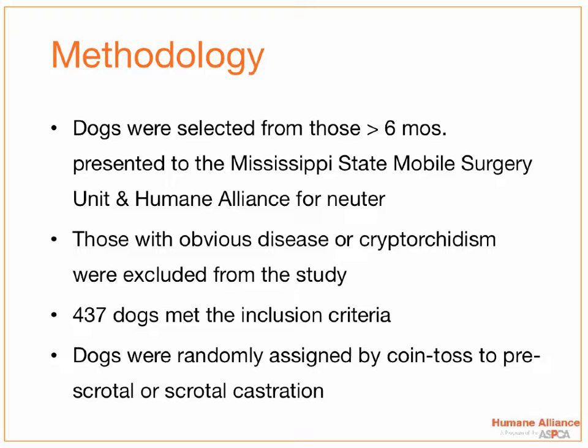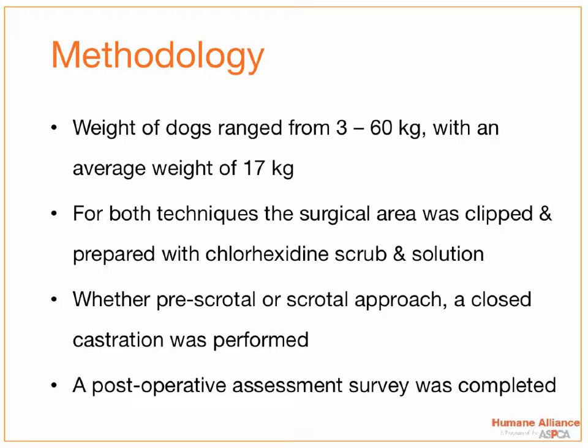Dogs were randomly assigned by a quarter coin toss to either prescrotal or scrotal. Both techniques were prepped the same way. A closed castration was performed in both, and a postoperative assessment survey was completed.